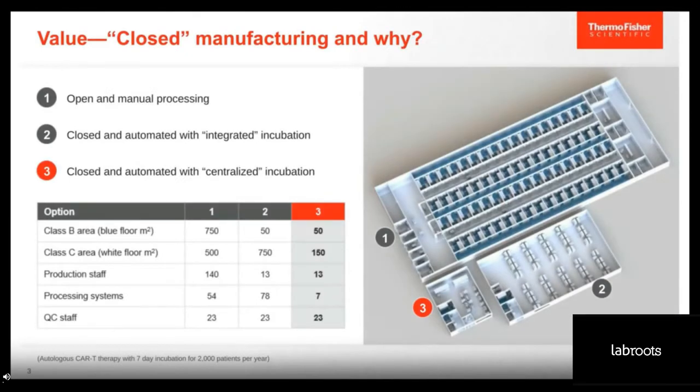Okay, so this is rather an important slide. I would like to spend some time explaining the benefits of closed automated autologous CAR-T options compared to that of manual processing. So you can see that option one is the manual process. You need a large and expensive facility with dedicated Class B processing areas. So it is labor intensive and it's prone to contamination.